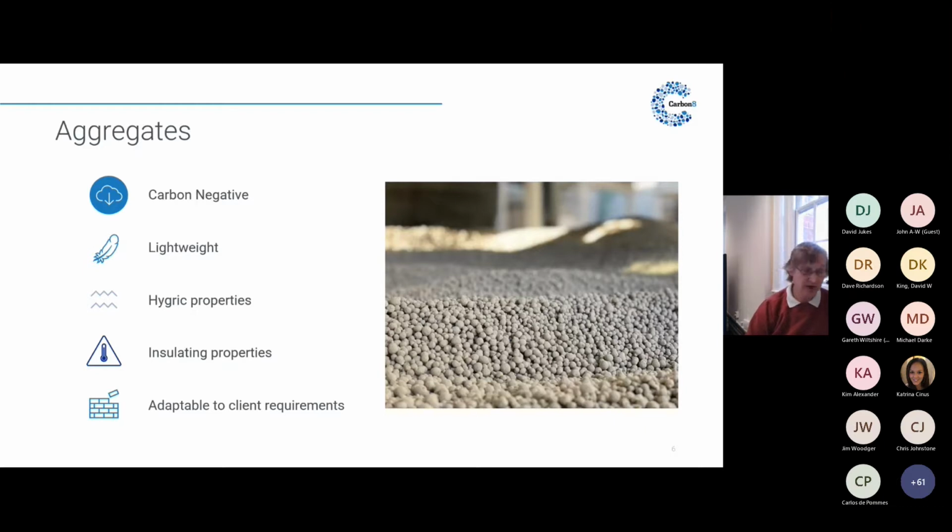But as I said before, they contain more carbon dioxide captured in them as calcium carbonate than is used to manufacture them, so they can be declared as actually carbon negative. As much as 150 kilos per ton of CO2 captured within them. Again, because of the way they're made, the pellets are lightweight, so you can save on transport costs of the aggregate compared with its natural alternatives.